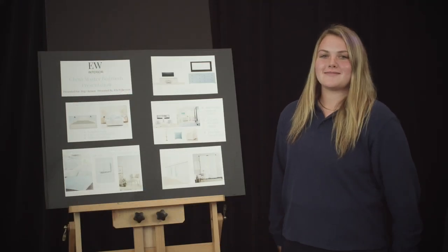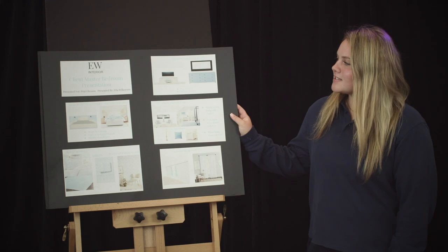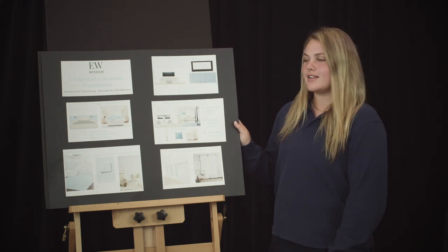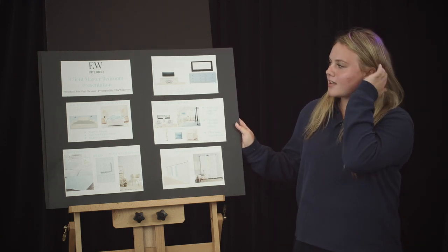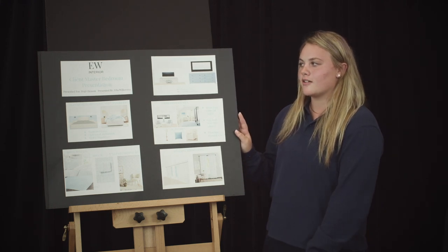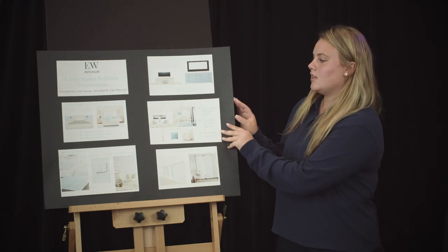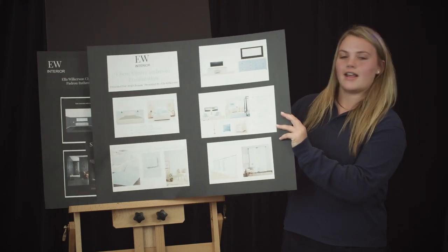Hi, I'm Ella. This is my 13th year at King's and my first architectural design class. This is probably one of my favorite projects we did in her class. This is our client presentation, and it was pretty cool because we got to make our design come to life in Room Sketcher. This is my room I created, and I created it for my grandma.